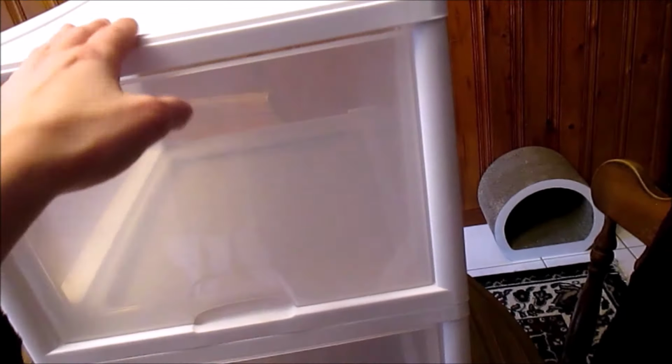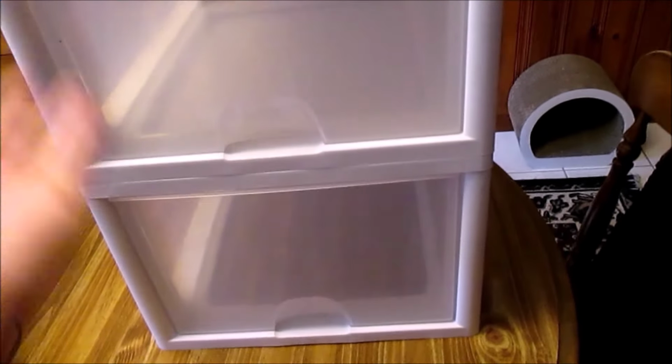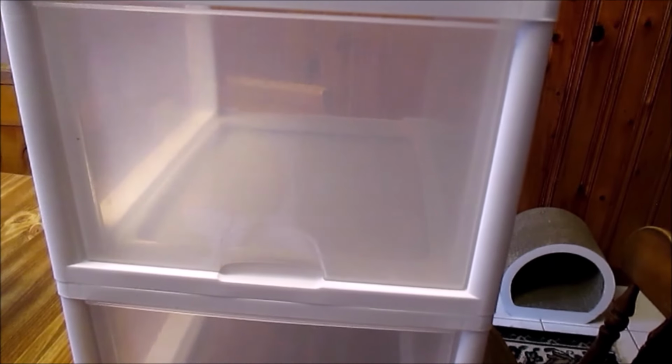And they're all kind of crammed into one drawer, and it's like reached its limit. So we're gonna figure out a way to divide them, and it was a really good deal. They were $2.50 each, so it was $5 for the pair, and one of them definitely retailed for more than that. And they were in really excellent condition.